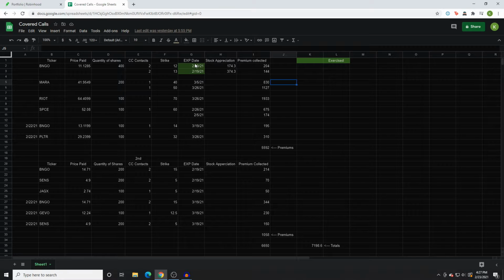Now, last week I actually did have some covered calls that did get exercised, so I just went ahead and put it in green over here, just to keep track of basically which ones got exercised and which ones didn't.